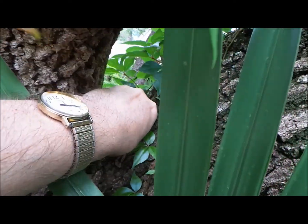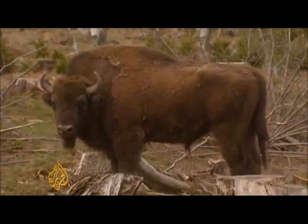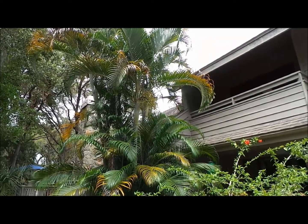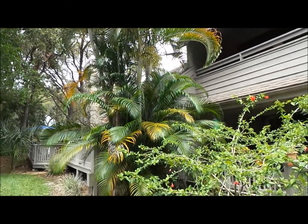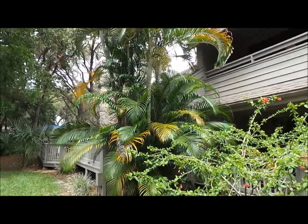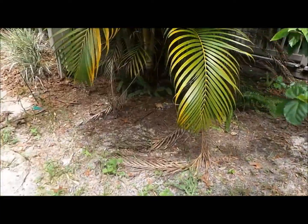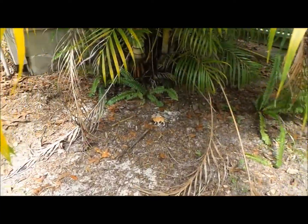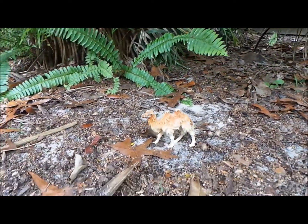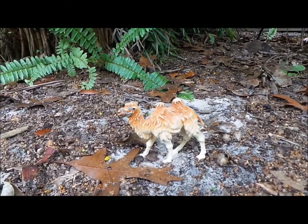A buffalo is in the tree! Now here's a beautiful palm tree. It doesn't have any coconuts, but what is at the bottom of the palm tree, right here, oh, in the sand, it's a camel. Oh, a camel.